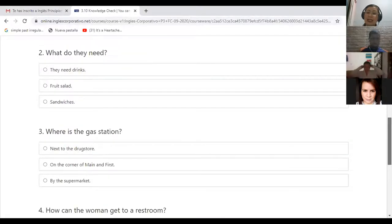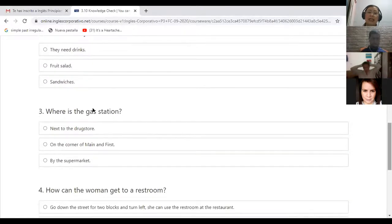Where is the gas station? This word gas station is in American English, but in British English, they say petrol station. En el inglés americano, ellos dicen gas station, pero en el inglés británico también usted lo puede encontrar como petrol station. Yes. How can the woman get to a restroom?